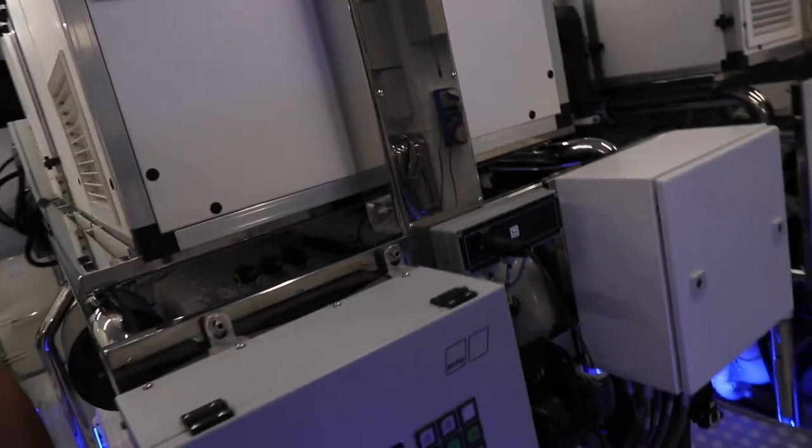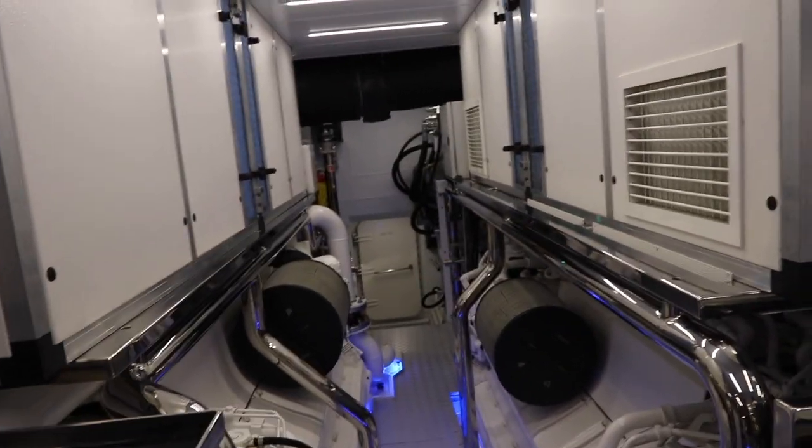Not a lot of space for you to work, is there? Yeah. Here we have the tender garage. But it's too small, the tender garage. It's in the garage. Wow, that's tight as well.